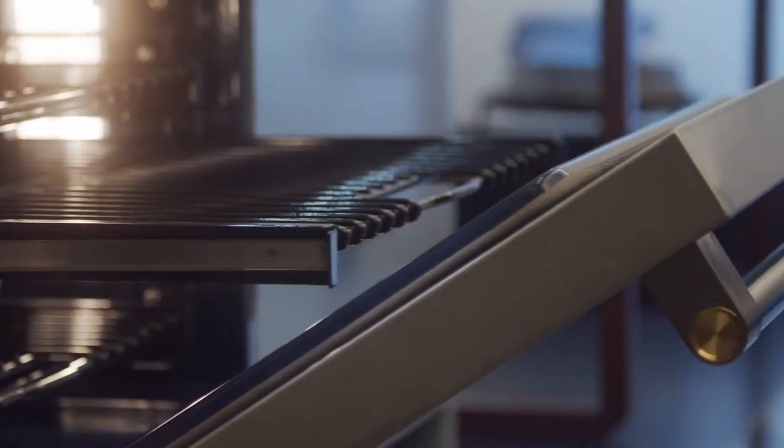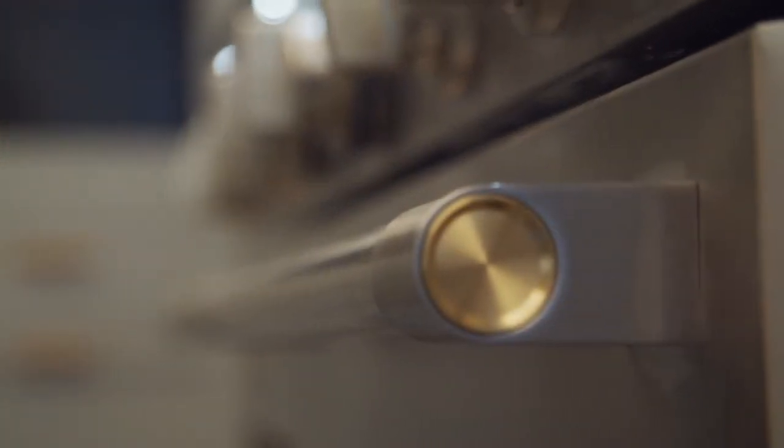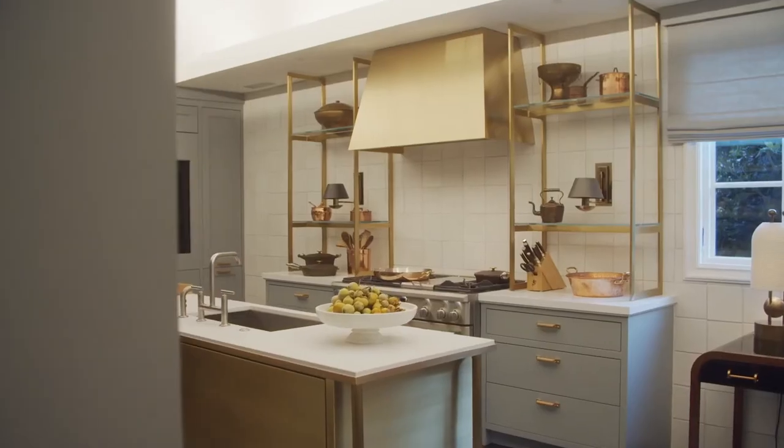I was so excited to have the mixing of metals on the hardware. I especially love the detailing on the handle. I love the brass hood.